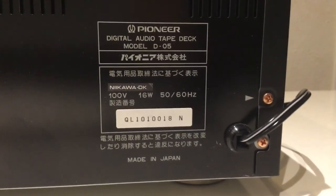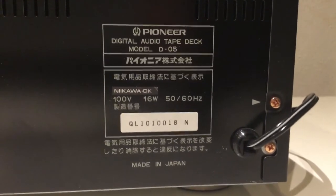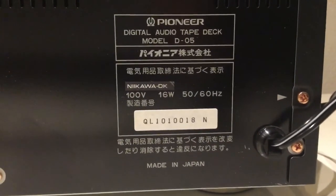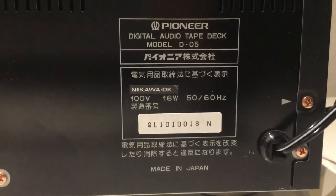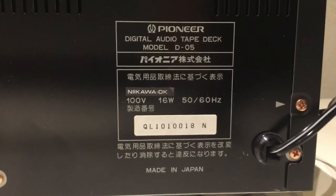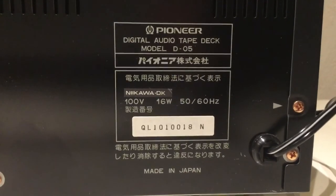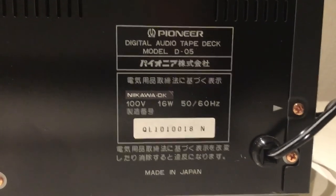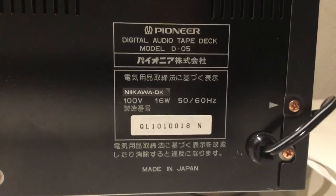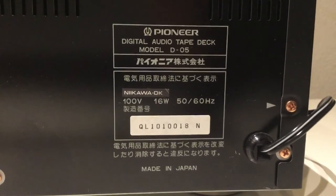So we've got a power lead down there in the bottom corner. Made in Japan, hopefully that's a good thing. It usually means good quality. And obviously this is one made for the Japanese market. That's why it's 100 volt and 50-60 hertz, because in Japan, depending on the part of Japan you're in, half of Japan is 50 hertz, half is 60 hertz, but luckily we don't have to worry about that.